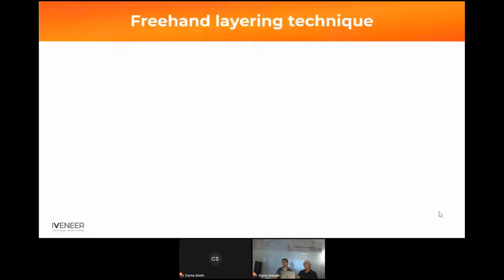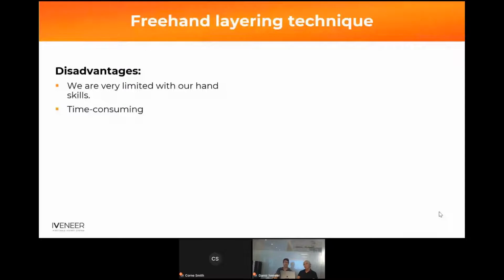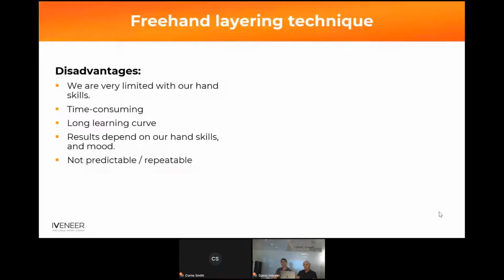Let's talk a little bit about the freehand layering technique. What are the disadvantages of the freehand layering? We are very limited by our hand skills. It's time consuming, with a long learning curve. The result depends on our skill and, of course, mood. It is not predictable and repeatable. And it is very difficult to achieve symmetry and anatomy, for example, in polydiastema cases.